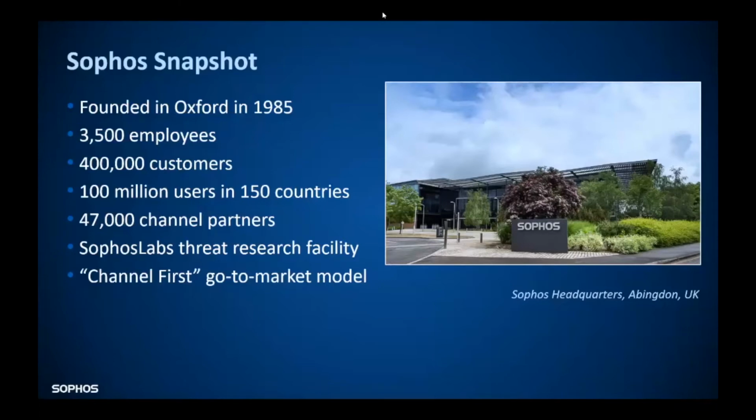Probably the secret sauce to Sophos is our Sophos Labs threat research facilities that are basically across the globe. This really is the back end of everything that you get from Sophos. There are many large companies that actually OEM the service from us, because we really are the best in the industry. And we consider ourselves a channel first company, meaning we work with all your favorite technology resellers like DataVox, and DataVox is one of our number one partners here in the Texas area.